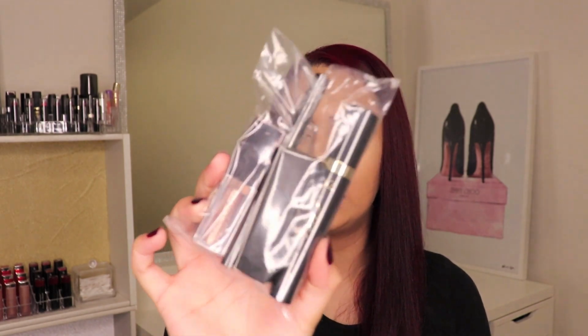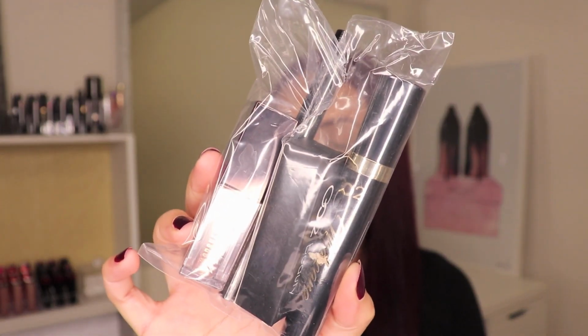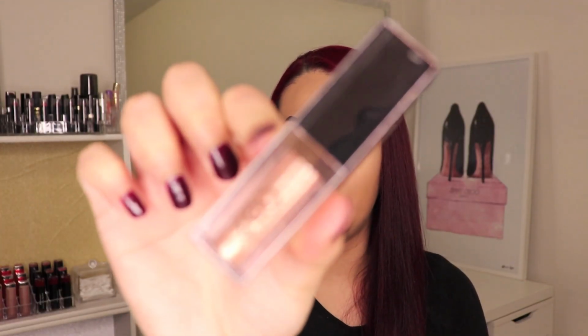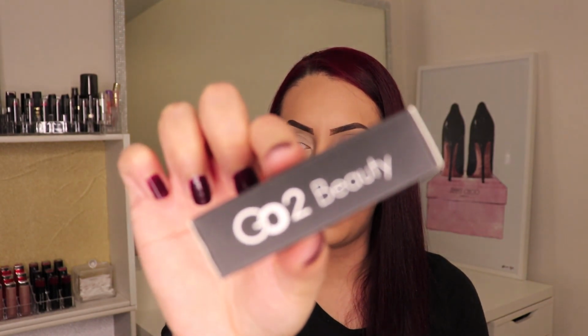Then the rest of the things I picked up are in this little plastic bag. So I got the mascara, I got one of their liquid eyeshadows. I got one of their lipsticks that came in a box. And then I also picked up the eyeliner.